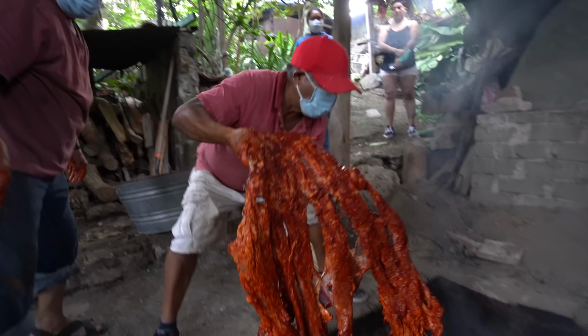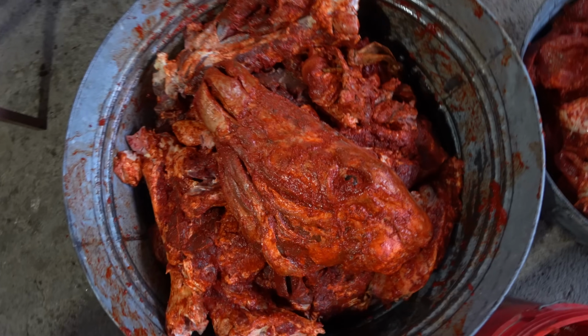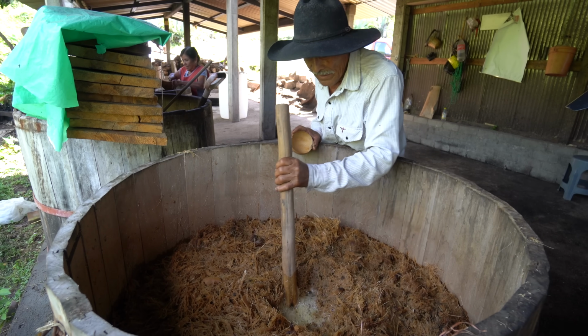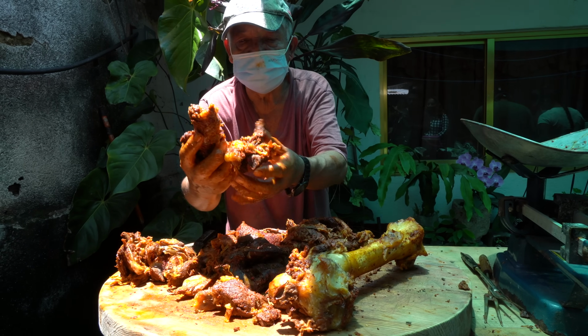Huge thank you to Cassandra and her sister Samantha for inviting us out to their grandfather's house to cook a barbacoa, traditional Mexican barbecue. We're going to be learning about the rural life here in Mexico, eating some delicious homemade barbecue. It's going to be a great episode, so make sure you stay tuned until the end. Let's go eat some Mexican food.